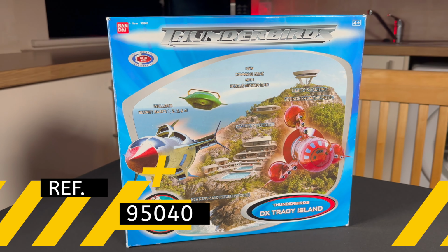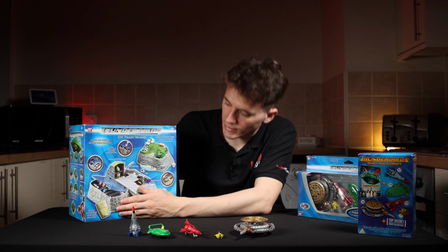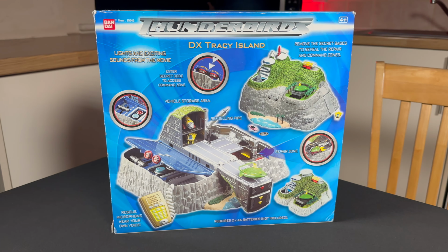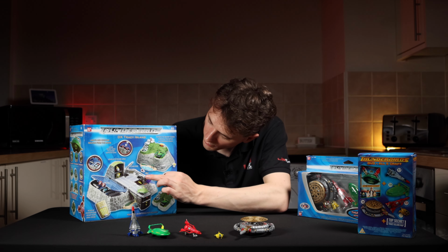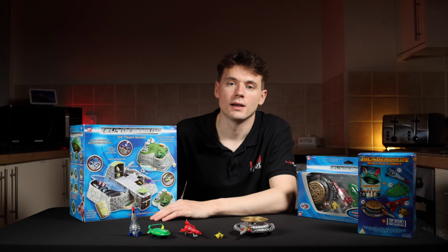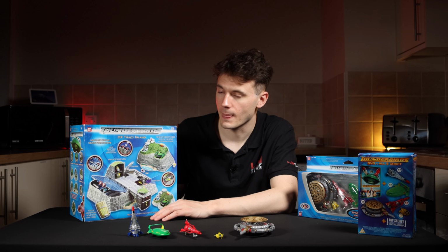Tracy Island. So I've done a video of this one, as I mentioned, and the only difference between what I just showed you a second ago is, as well as the top, these two pieces, which is what's in the other box, you get this center section and the bit below it, and you also get Fab 1 as well, with the wings deployed. I don't know why they see the need to create all these different versions, but it's nice.